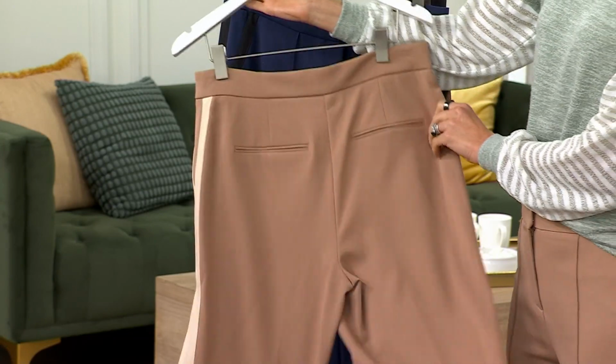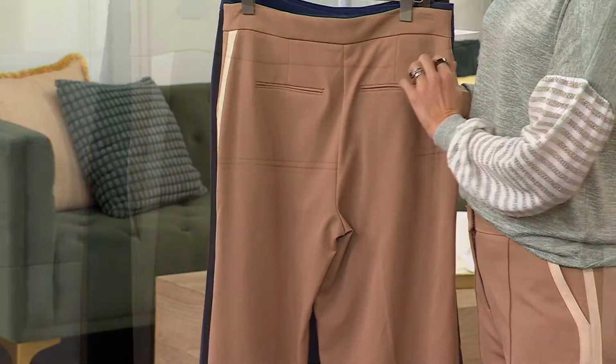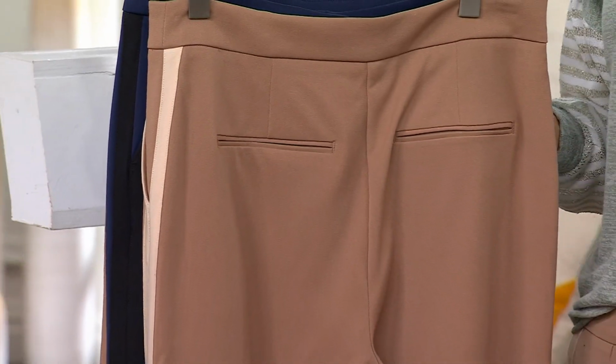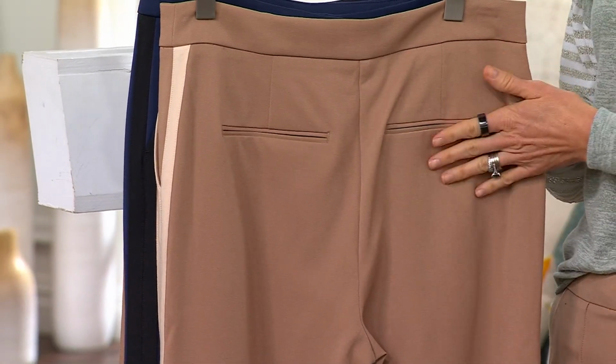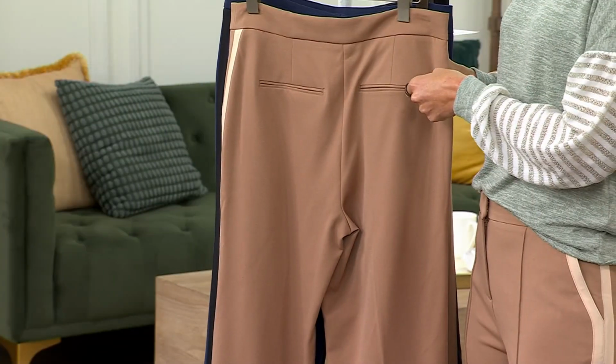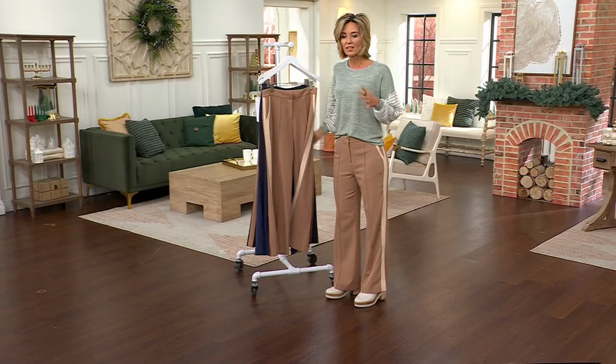And then I'll show you the back. Slit pockets, now they are functioning, but you'd have to open them up. I don't even open mine up because who really puts anything in their back pocket? That's not really usually a girl thing. So I leave them closed and they're flat, but they are functioning. You could just get a little seam splitter and open them up right there, and then some darting details. I just have loved these pants.